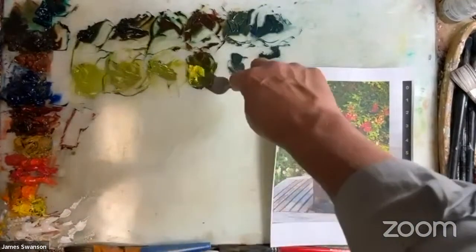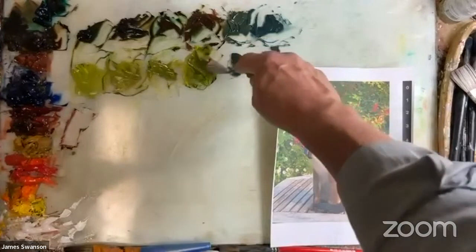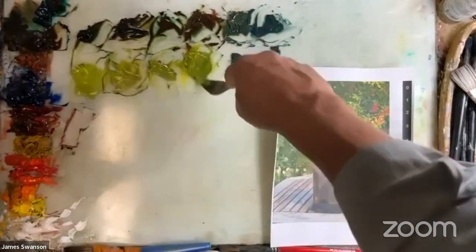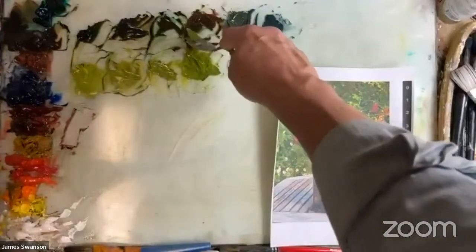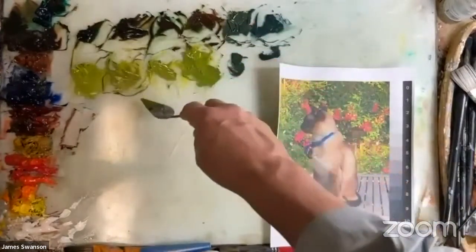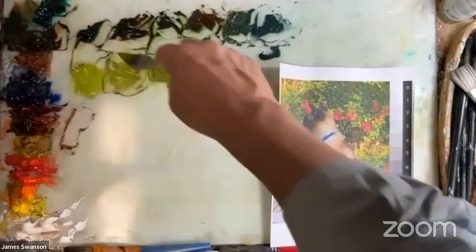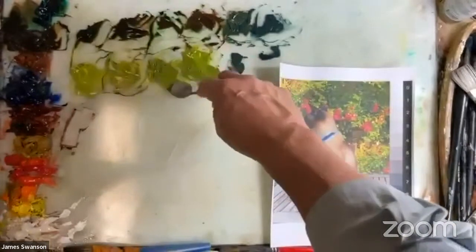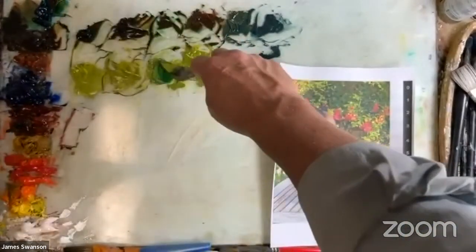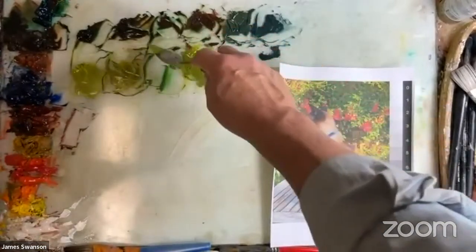But let's keep them dark a little bit now, just to see. This one should have just a little bit more red in it. This one should have a little more green in it. I'm taking a little bit more green into it. Wow, that was a lot of green.